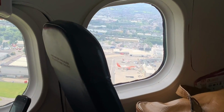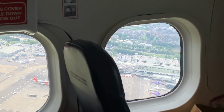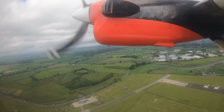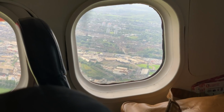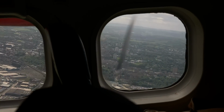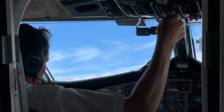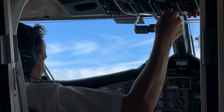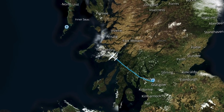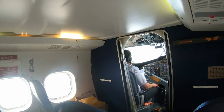Off within seconds, we began our journey west towards the Outer Hebrides. We headed northwesterly out of Glasgow towards the island of Mull. From there it was towards Coll and onwards to Barra, where we landed after a flight time of 52 minutes. Cruising altitude today was 10,000 feet.